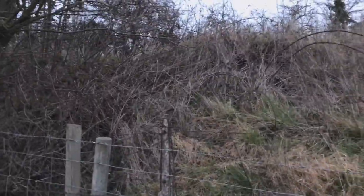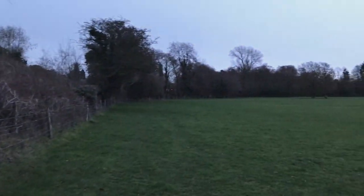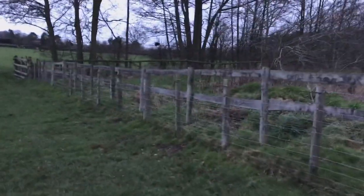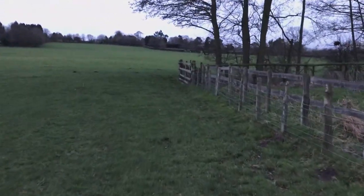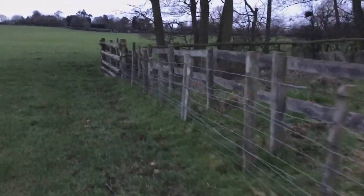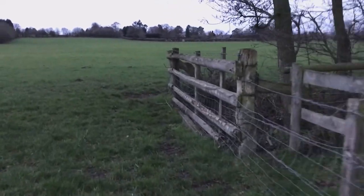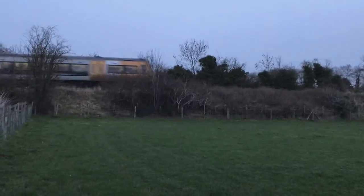Oh, messed up here. Oh, fence, and I know that embankment is for the railway line and that's heading the wrong way. I'll have to backtrack. I think I should have skirted left to that copse rather than going inside it. I think that's where the path went. I was right about the train though.